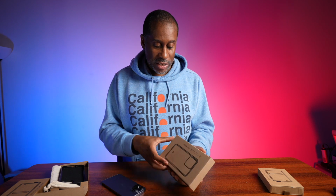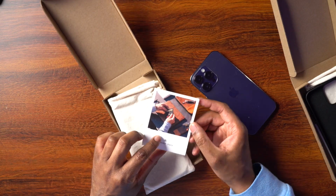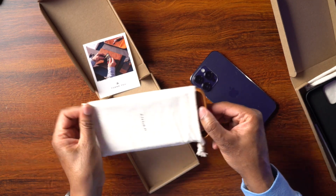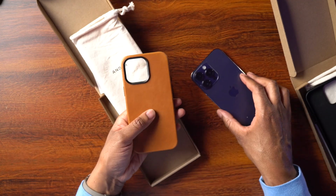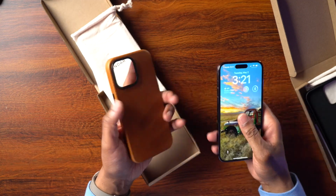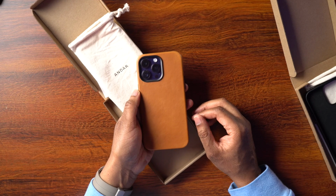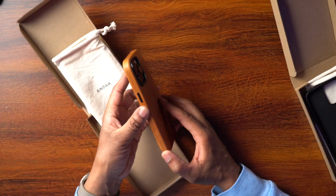This is the camel tan, and we're going to get the same card inside the box here. We have the same really cool pouch here. This thing is dope. I really love that. And then look at that. That is really, really nice. I like that with the black accents there. Let's just get this in there. And look at that. That is a winner. Woo! That is a winner. I love that. That is a good looking phone case.